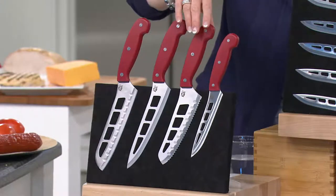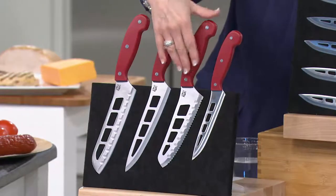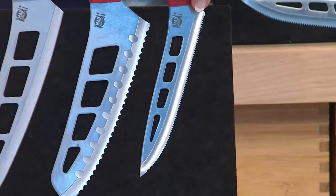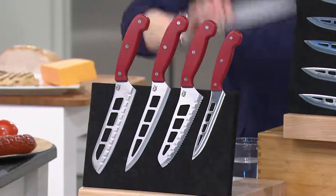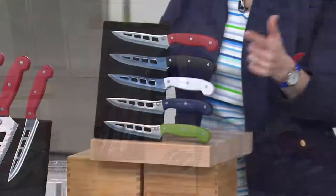Then we also have the serrated 6 1/2-inch knife, and that's your utility knife that you can use for all of your breads and anything, even some of the larger vegetables. And then you go into that micro serrated knife that's 5 3/4 inches tall. That's for all your smaller things. You're going to get all four of these and the sheaths to put them in for less than $20, $19.98. Choose the green, the blue, the white, the black, or the red.